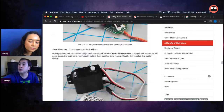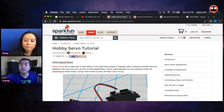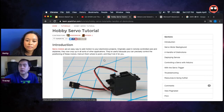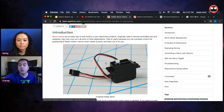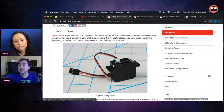I wanted to show you that if you want to research more and find out more about motors, there are all these resources available. SparkFun is pretty interesting. They've got lots of tutorials. If we look at this page about the hobby servo, they tell you what servo motors are. They're basically really easy ways of creating motion in your projects.